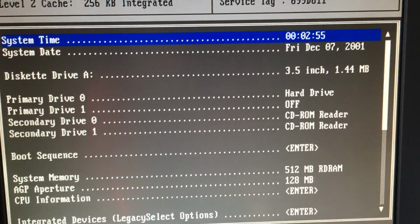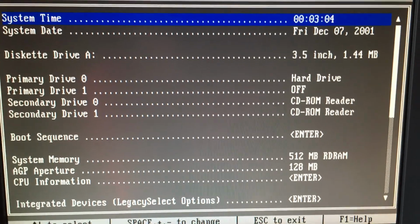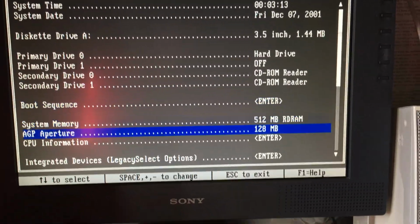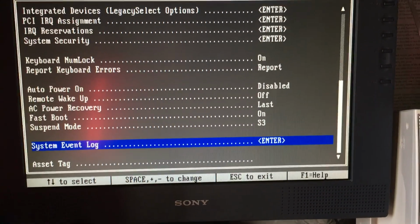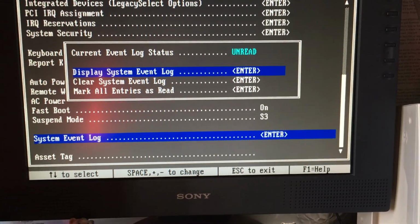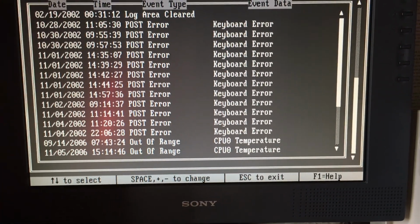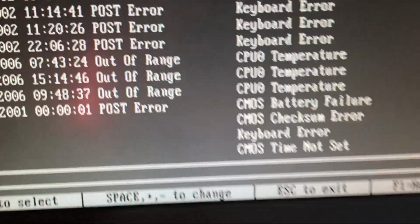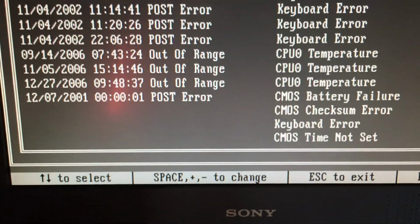This computer looks like it can keep time. It currently thinks, well, actually, maybe not, because it says 2 minutes 57 seconds there. Maybe that was just a reset. It thinks it's 2001. Yeah, so this just looks like the BIOS here, basically. System event log. Okay. Well, it looks like there were some keyboard errors recently. And it does indeed look like it says CMOS battery failed, so this computer probably does not keep proper time at the moment. And then keyboard error, CMOS time not set. So it looks like this is what just happened recently.